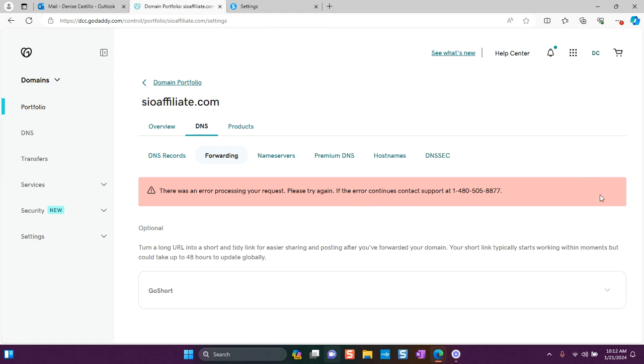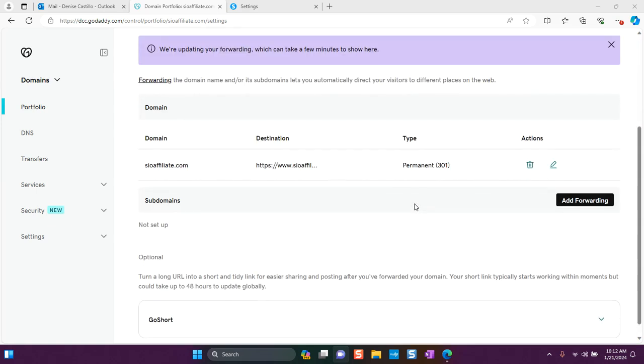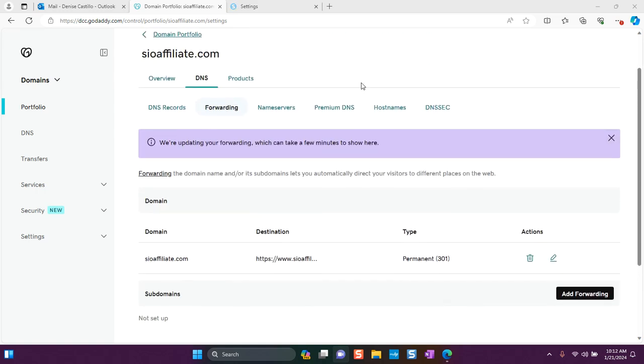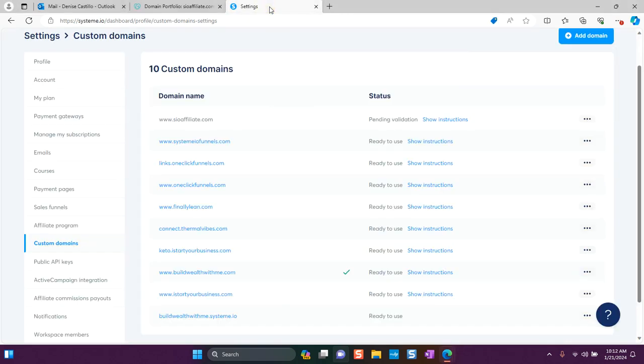Okay, so let me pause this and correct this error. I did redo it and it did accept the changes. It's saying we're updating your forwarding, which can take a few minutes to show here. As you can see, it did add the permanent forwarding. So that's the part that we needed to do for our domain. It'll take 45 minutes before it shows ready to use.